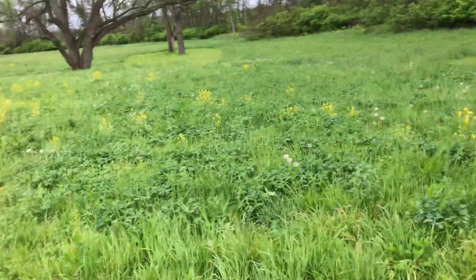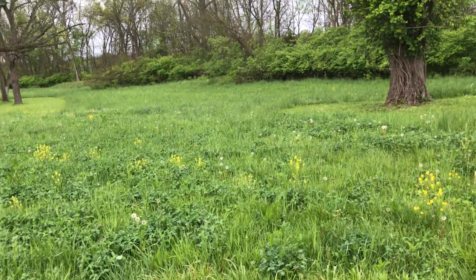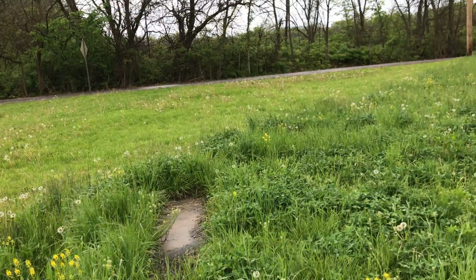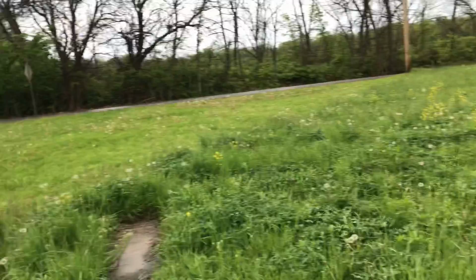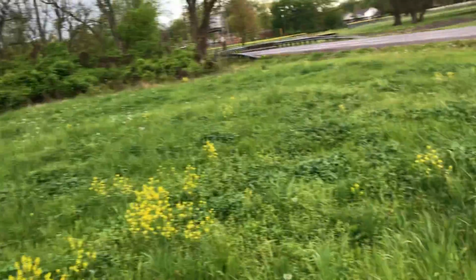Had to scare away these things. Yeah. Okay. So it's kind of lower. The land is lower than the road. I'm anxious to see what's over on the other side. Well, there's the ditch.